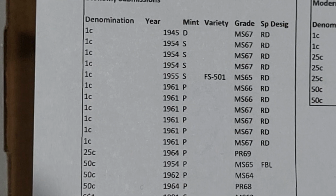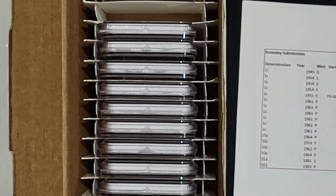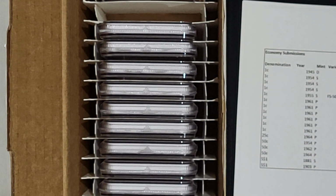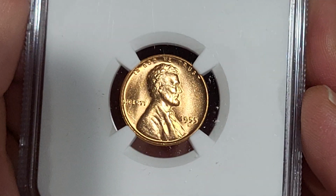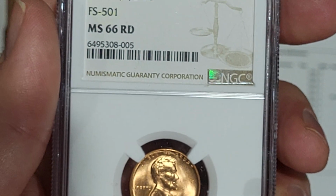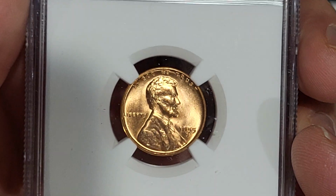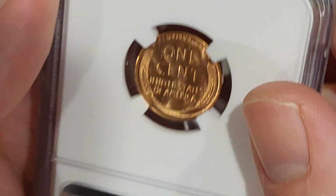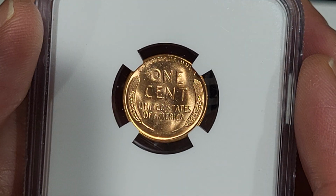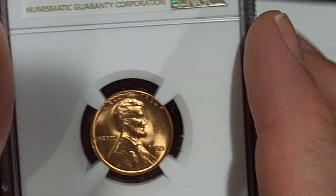Next up, I had a 55S, and if you remember, that was the variety FS501, which is an RPM. It's an S over S over S repunched mint mark. And I expected a 65. Here's the coin. And I got a 66. So that was a pleasant surprise. You may look at this coin and think, wow, that's not as nice as the other 66. I think you're right. I think they go easy on these S over S over S. The vast majority that I've seen in photos have had really crummy strikes. And so a lot of these grade up a grade from what you would expect.